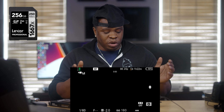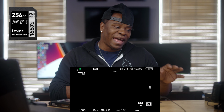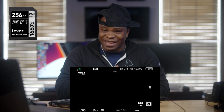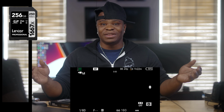Now look at that, that's so dope. With the V60 card, it says that I can get about an hour and 22 minutes. Again, this is 256 gigs. I can record 1 hour and 22 minutes on a V60 card, 8K24. Absolutely love it. So as you see, I put all three of them in there. All three of them are capable of recording 8K, even the V60.